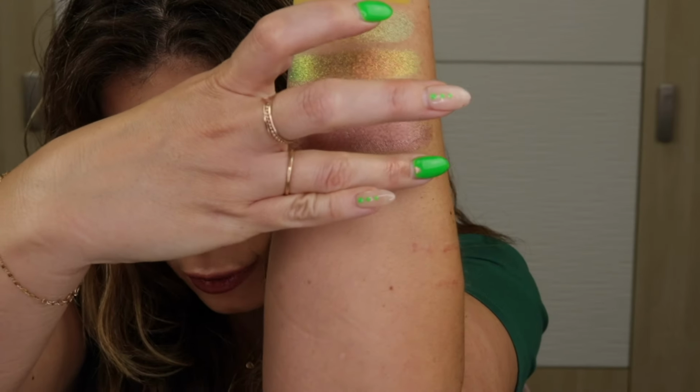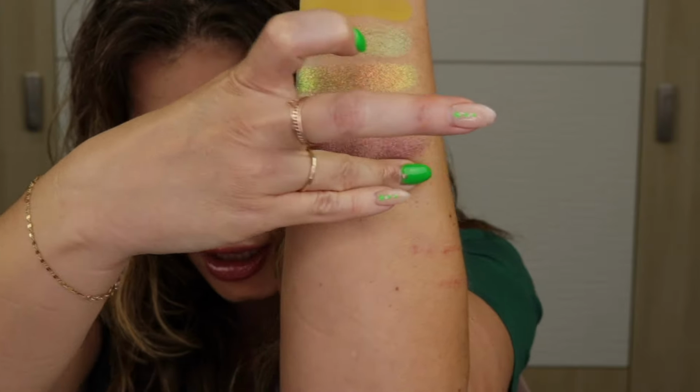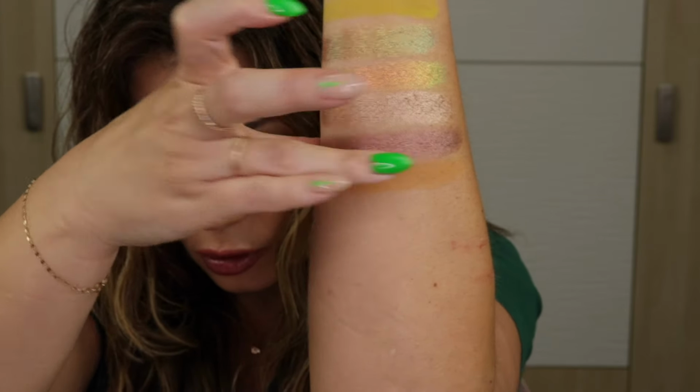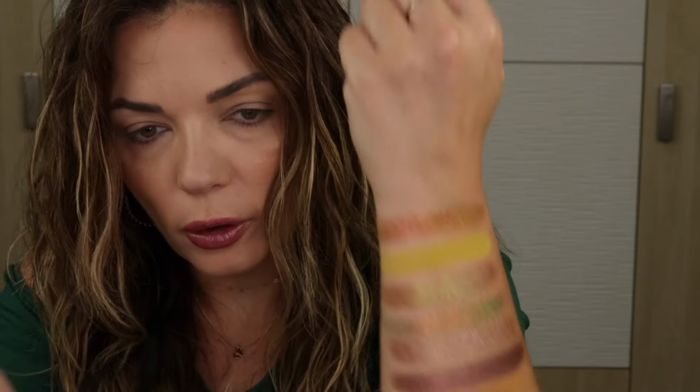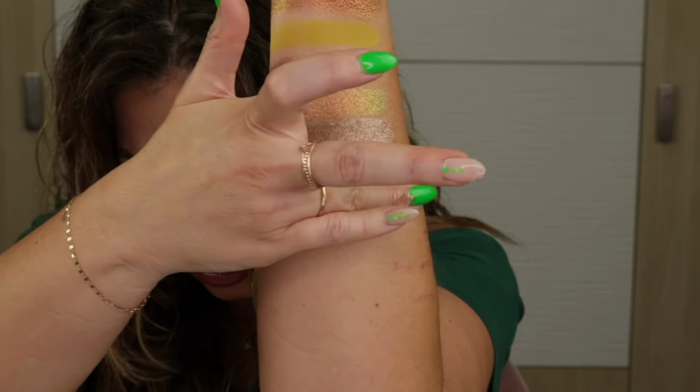I just wish they were a little bit more stable. They're less stable than the Glam Shop ones. So this shade though is absolutely beautiful. It is that perfect dirty camel kind of warm mustardy color without being too yellow.